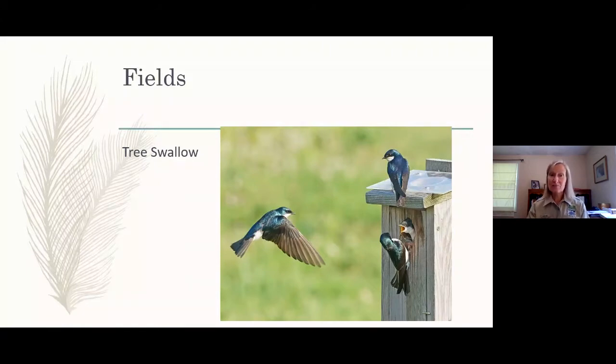Let's take a look at another bird associated with field areas, and that is the tree swallow. They're easy to identify with their iridescent greenish, purplish, blackish back and white bellies. They will very often use bluebird boxes that you have put up. So don't be surprised if you have tree swallows that decide to use the bluebird box. Tree swallows also are famous for dive bombing you while you go out and monitor your box. If I know I have tree swallows in a box, I'm going to put a hat on before I go out and monitor that box.